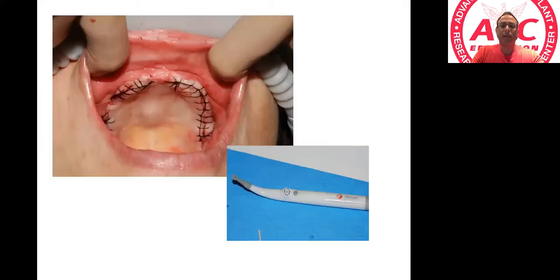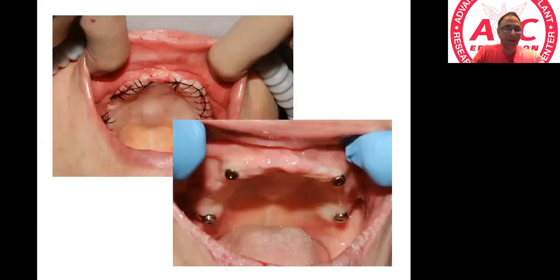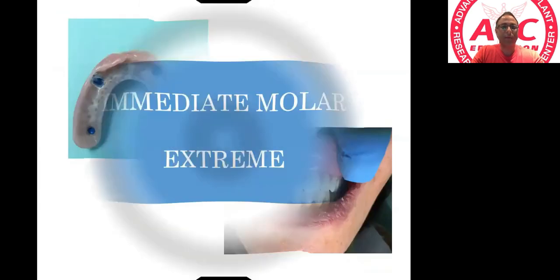But again, look, by getting a proper AP spread, look at the spread for what this patient's gonna have, probably better than what most people get anyways. And it's because we wanted to avoid doing a lateral sinus lift, and that's where the crestal sinus lift can really help out. Okay, the last case is just an immediate molar.